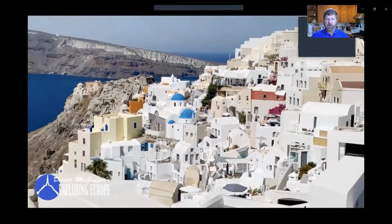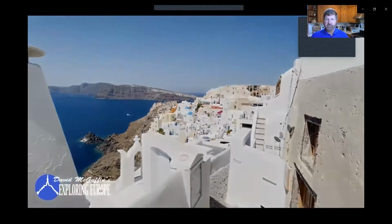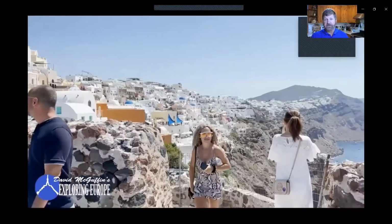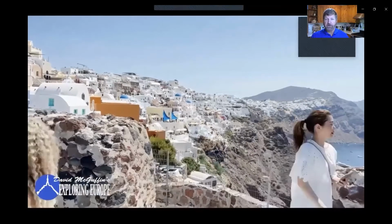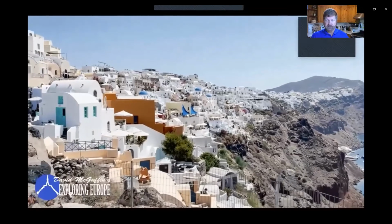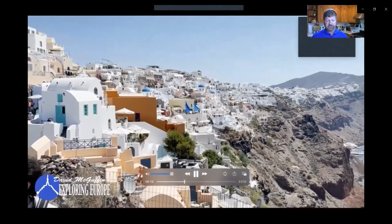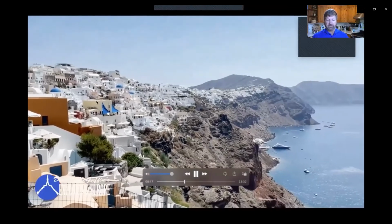Characteristic whitewashed villages, blue church domes. The domes are there because there's still volcanoes and earthquakes, and with a rounded dome, the ceilings don't collapse and fall in. So that's why you see these rounded ceilings, either roofs like this or domes.